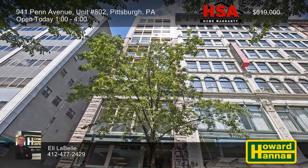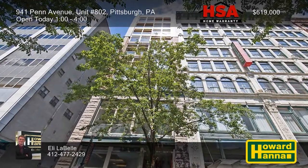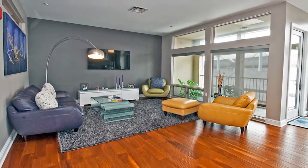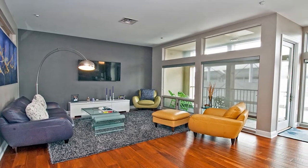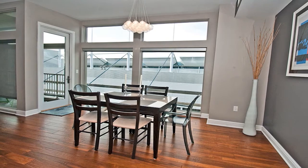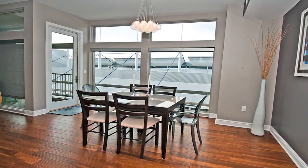Situated in the heart of the cultural district, this two-bedroom, two-bath unit offers city living at its finest. Remodeled in 2012, it's designed around an open floor plan that's ideal for entertaining. Hardwood flooring extends past a series of floor-to-ceiling windows, offering views of your surroundings.